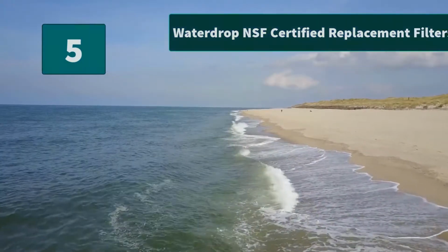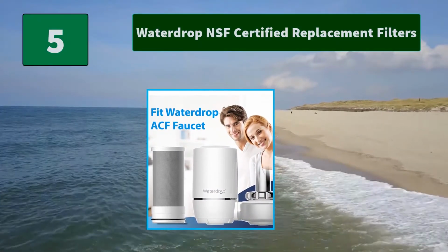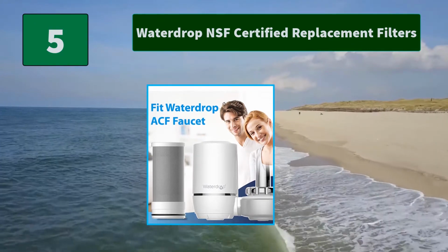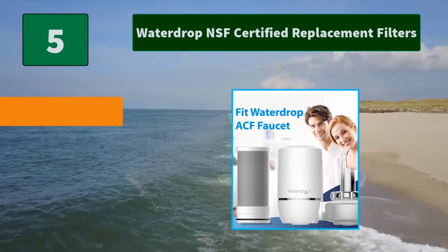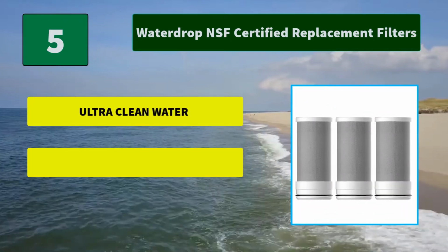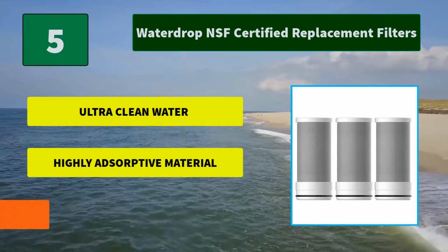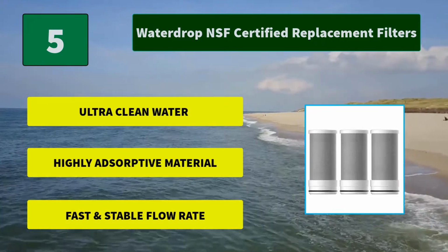Number 5. Waterdrop NSF Certified Replacement Filters. Upgraded filtration technology is newly adopted to reduce lead, fluoride and other contaminants, offering clean and refreshing water for you and your family. Main features: ultra clean water, highly adsorptive material, fast and stable flow rate.